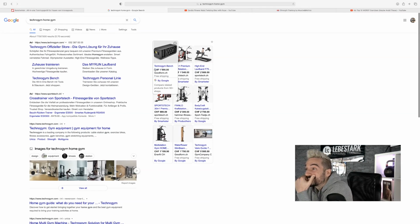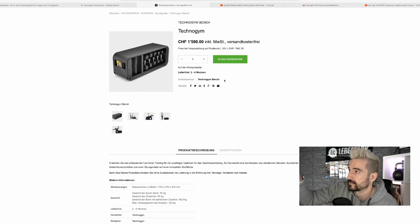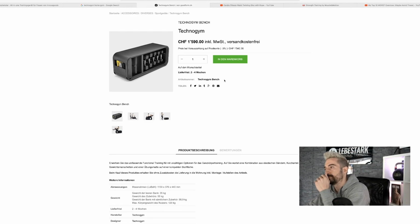Oh, what? I didn't know that this Techno Gym bench cost you 1,600 Swiss francs. That's about $1,800. I can't believe it.